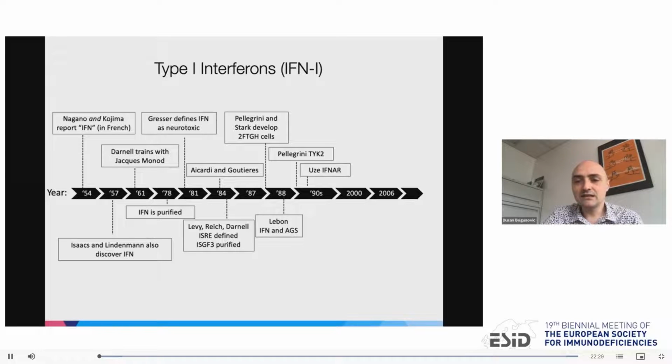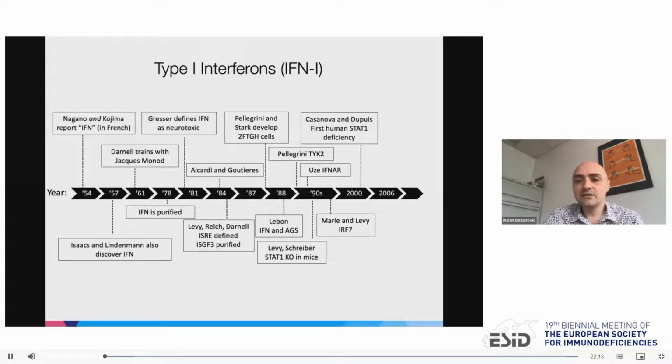Then in the 90s, there was a series of beautiful papers coming from very influential groups that defined really how type 1 interferon signals, how type 1 interferon is being induced, all the molecular events that lead to it. And then in the early 2000s, Jean-Laurent and Stéphanie described the first human STAT1 deficiency. And then in 2006, Y. Crow described the first type 1 interferonopathy patients with mutations in TREX1. And then many discoveries follow since, but I'll stop here.